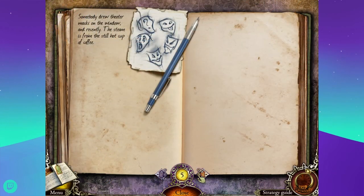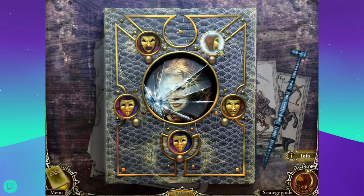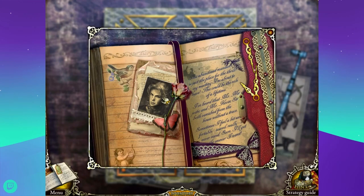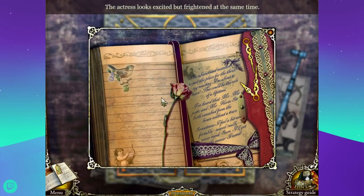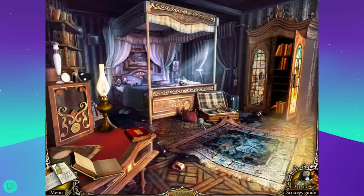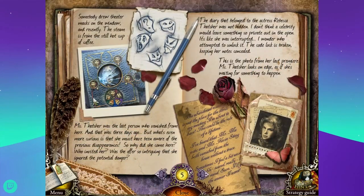Wait, stop it. Let's see. Silly, angry, happy, scared, and then whatever. So silly, angry, happy, scared, and relaxed. Sad. Yep, it is the actress. Oh, there's more of these clock things in there. That's weird. Well, I hope they put that in my book, because I couldn't read that.